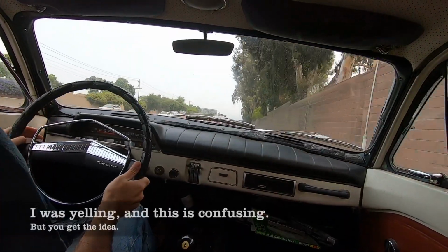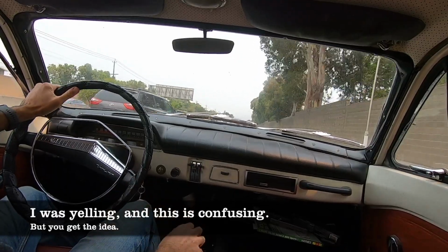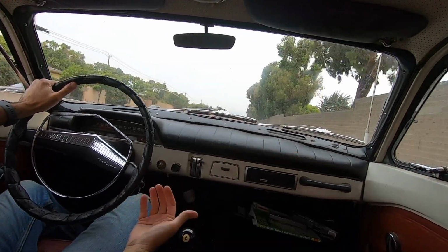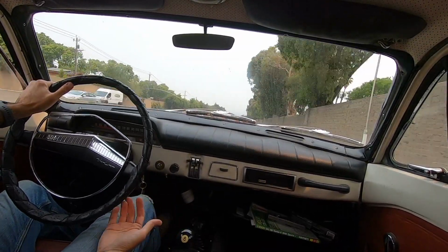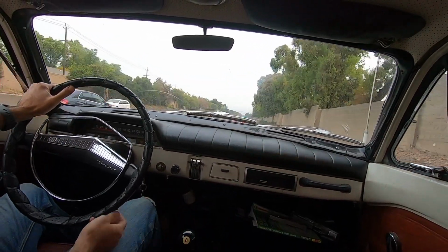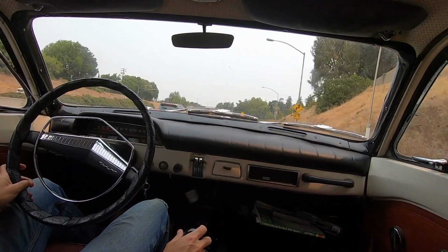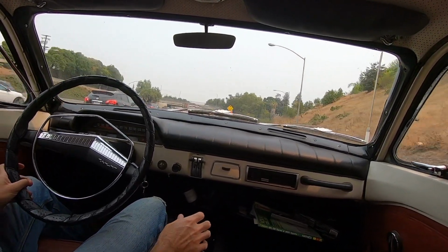Hopefully you just saw that right now. Part of the reason why I'm coming onto the freeway is it lurched. Third gear, I dumped a lot of gas into it, and I lost power for a moment. Bunch of traffic, so I'm gonna get off here. It's a little bit loud.